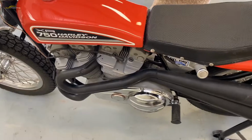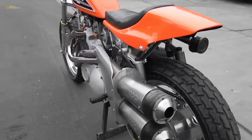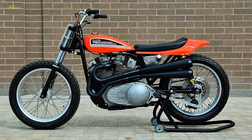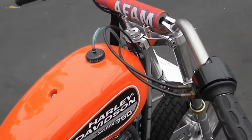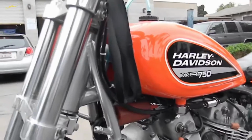Flat trackers don't run front brakes, and the rear was optional at the time. But why on earth would anyone say no to one? A major difference in the XR engine compared to other HDs was that it had 4 short camshafts inherited from the KR. These camshafts allowed better performance as well as a straighter run for the pushrods and greater adjustability of cam timing.